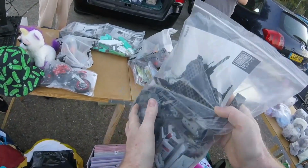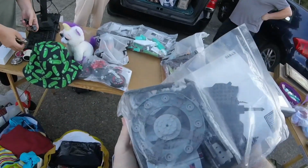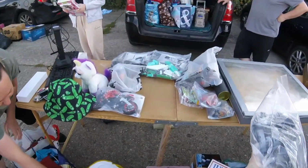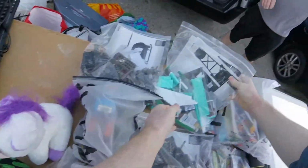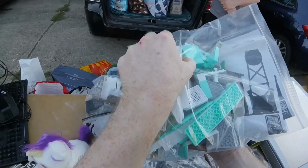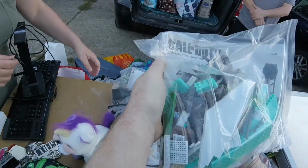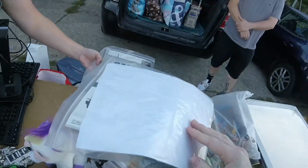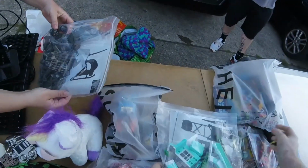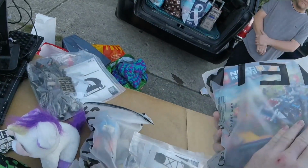How much on the Lego? A 10 for that one. 10. Okay. Let's see if I get a bit closer look at the other ones too. Is it all complete? Yeah. That's the Nuketown one. That's a helicopter. Okay. And a few extra bits in there. Okay. Well, what's that one? That's real Lego Nexo Knights.